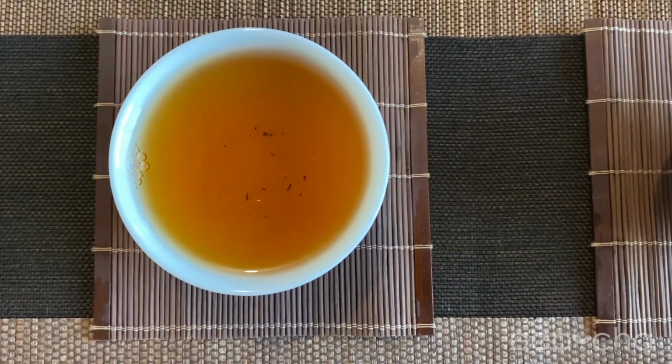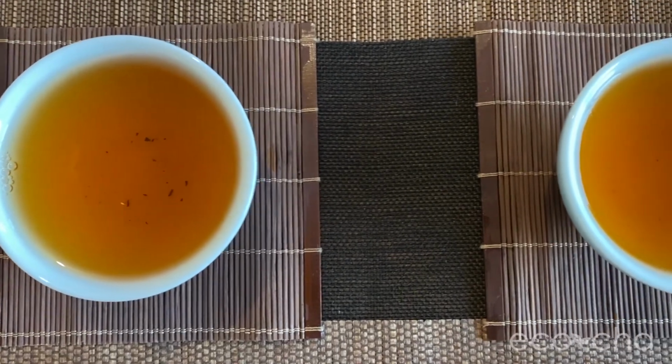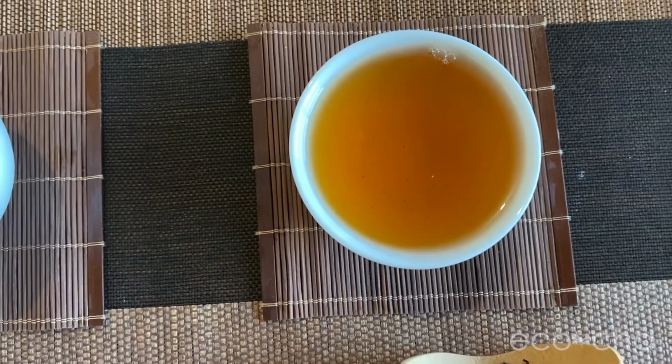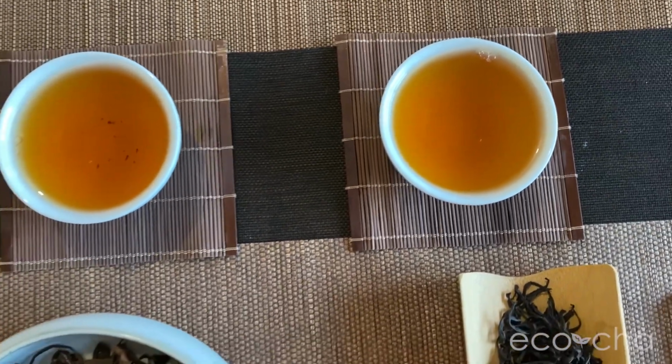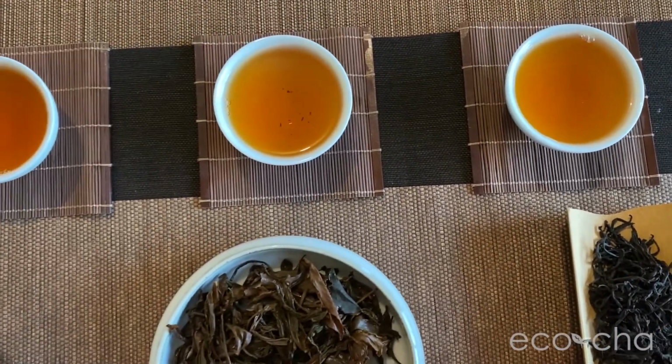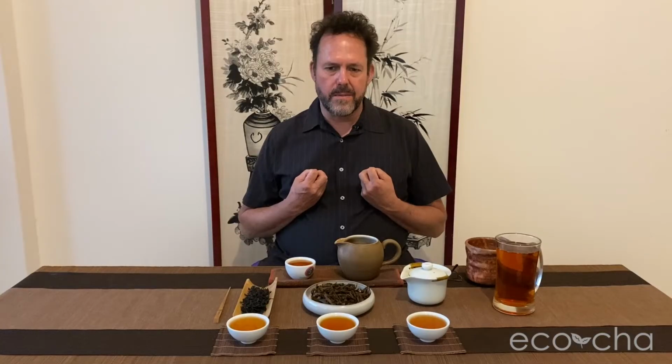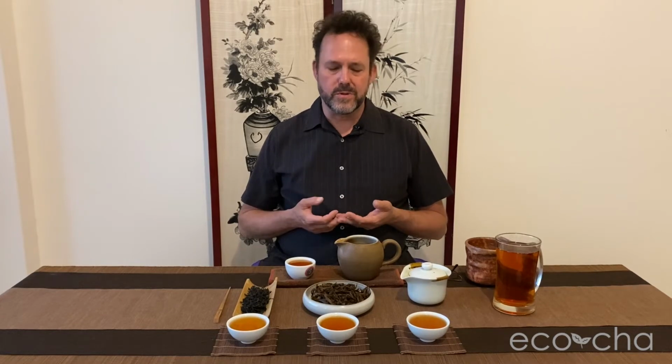And so whatever happened between the Assam strain and the naturally occurring tea tree strain, it created this really distinctive aromatic and flavor profile. It has these cooling notes and very aromatic spice notes to it. The shan cha, the naturally occurring strain is referred to as shan cha or just mountain tea. It is cultivated also.